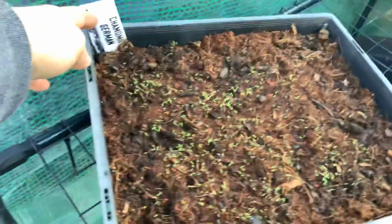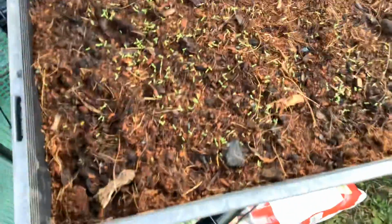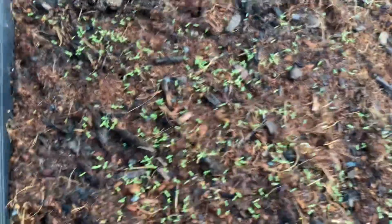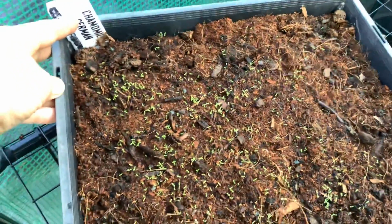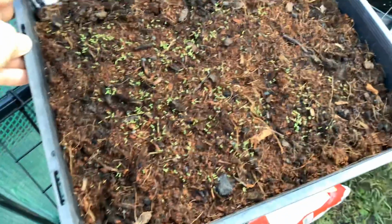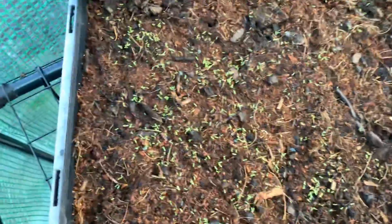My German chamomile, on the other hand, has done amazing, and I think I underestimated how well it would germinate. And I've never been able to grow chamomile from seed before, so I just threw the whole seed packet in there and thought I might get 10, maybe 20. Well, I think I've got like 100 instead. Whoops. Well, there are worse problems to have than lots of chamomile flowers. So we'll see how they go.